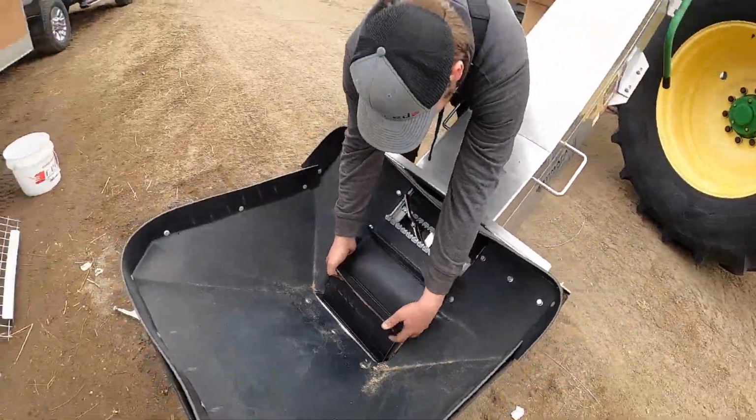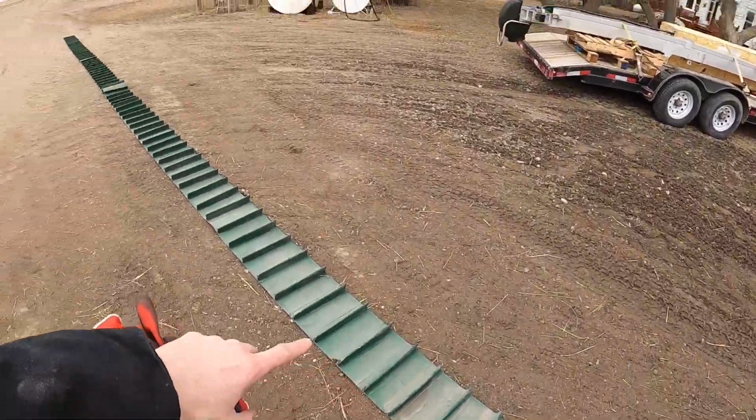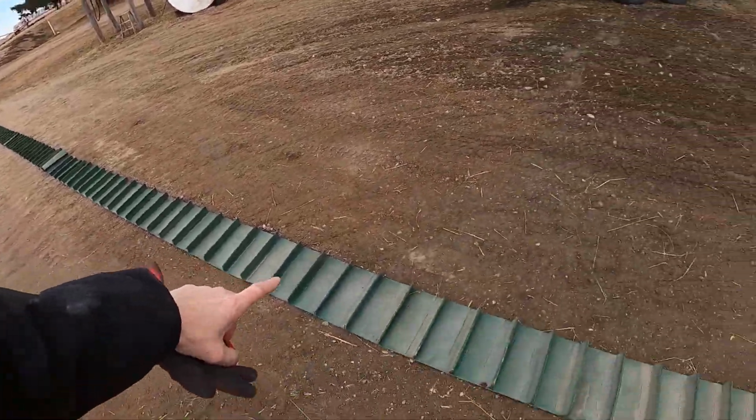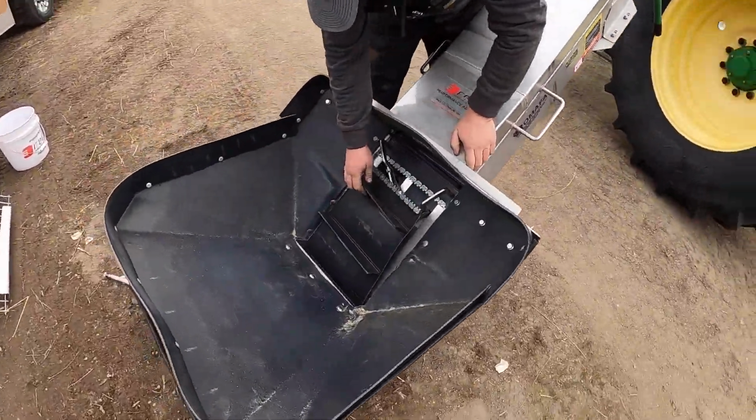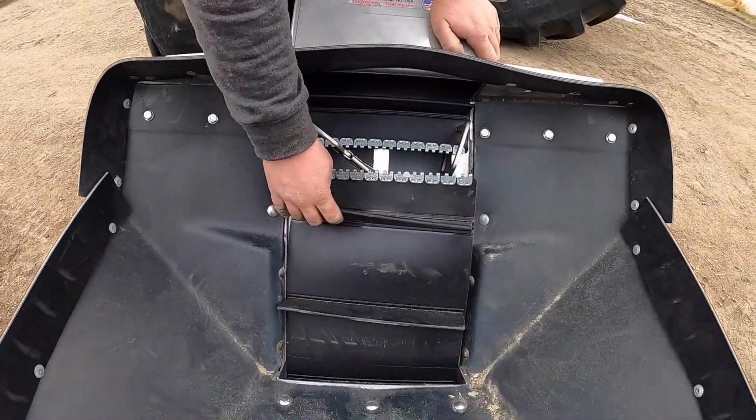Swapping out the belt. This one had some delaminating issues, so we're swapping it out with a new one. And I'm gonna get this thing working like new.